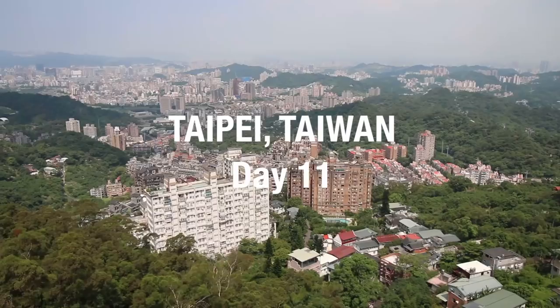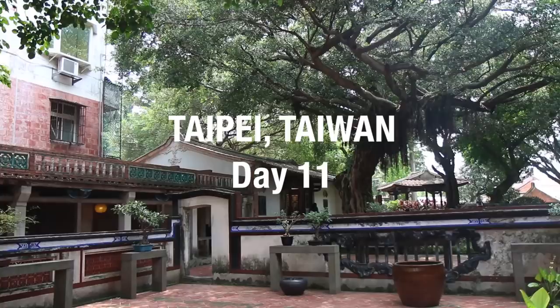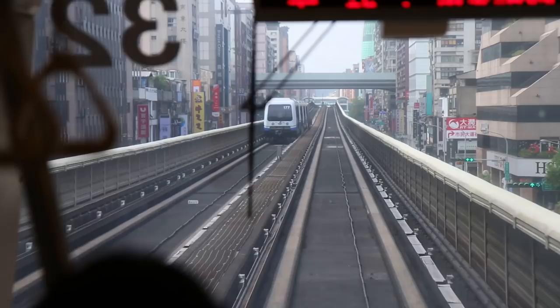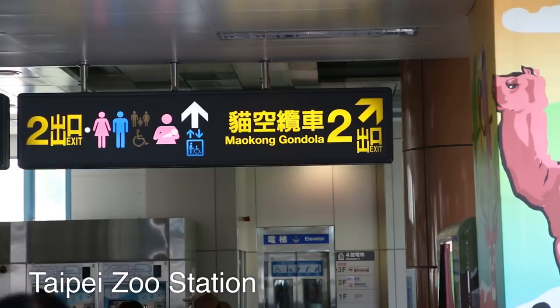This is our last full day here, and so we're gonna run around and try to do some things. But we are starting with a trip to the Maokong Gondola, which is a cable car, and we tried to come here last week, but when we came, the weather got stormy, and so the gondola was closed, and so we weren't able to take it. So we are back this morning, gonna do that first thing. We took the train to Taipei Zoo Station, and we're on our way now.